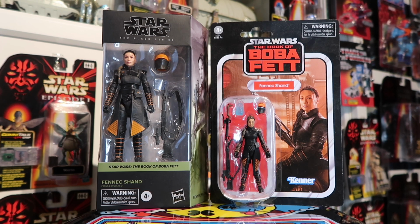But I am starting to notice, and I've mentioned this before, I'm disillusioned with Hasbro, so I've cancelled all my pre-orders. I'm not buying any more figures for now. I'm taking a little break from buying full price Star Wars figures. But I'm starting to think that the Black Series figures are far superior to the vintage collection.